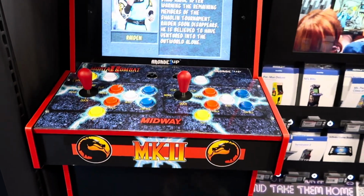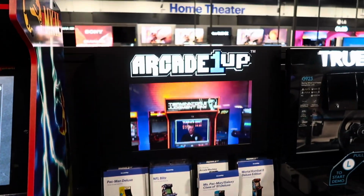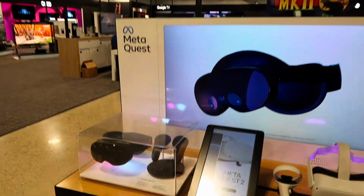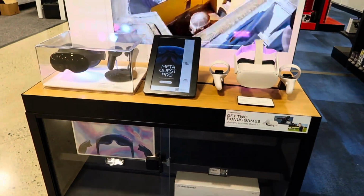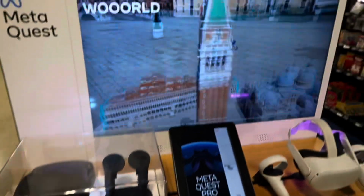Why were they missing? We have a demo area for the Meta Quest. You can try the goggles on. I don't know if they come off. I don't want to set the alarm off. The alarm goes off a lot at my home Best Buy. Don't want to set it off here.